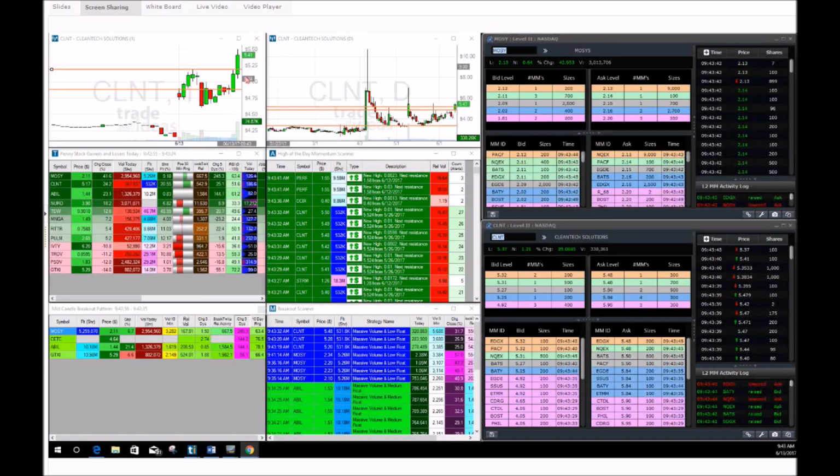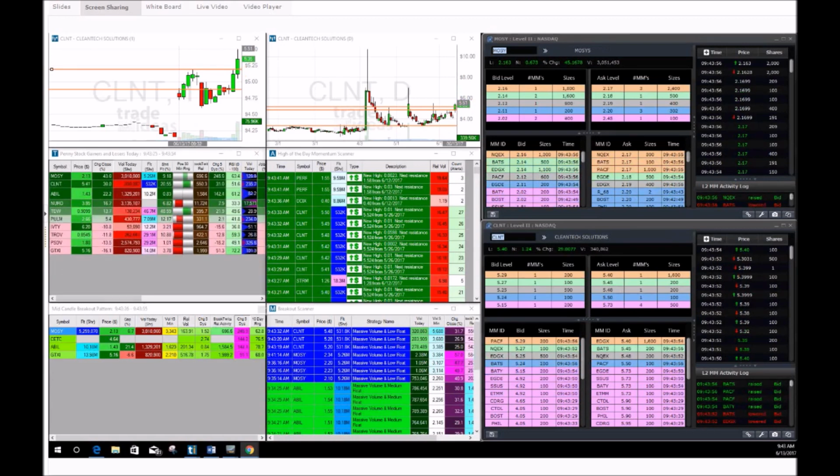Now, I know it did just break probably like 5.20 and then gapped up towards around that 5.30 mark. Then it came down to 5.20, then moved up towards around 5.40, hit a high right next to the 5.50. So CLNT, I know it's a little wild, but it's still a very predictable play from what we talked about this morning. CLNT came out with a press release.